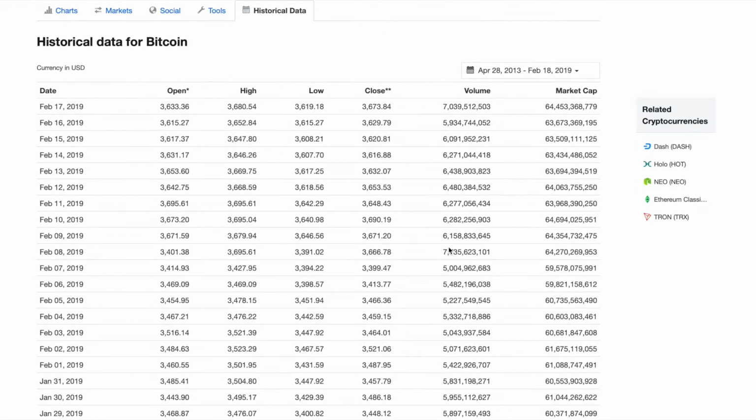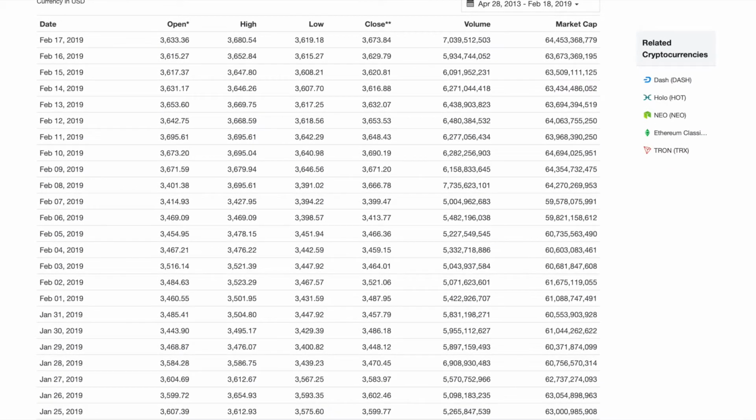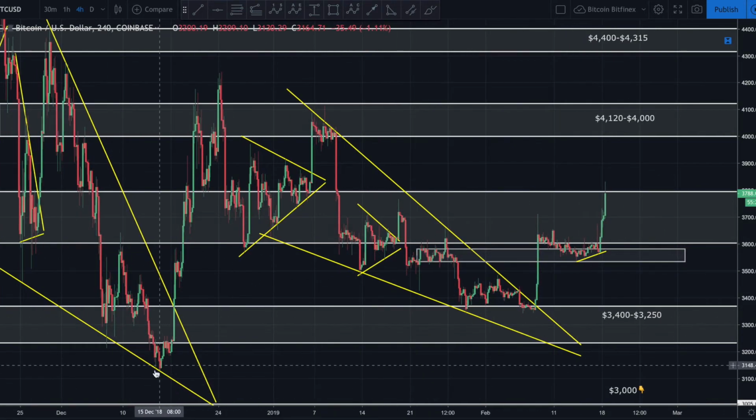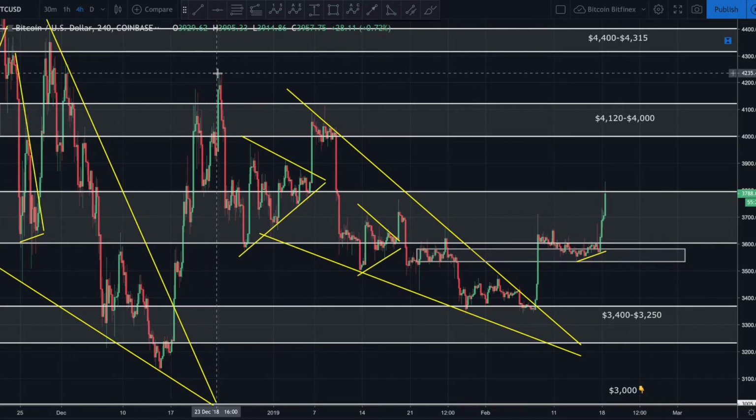But looking in the past, when we've had major spikes, let's correlate that to volume. We had this major spike back here on December the 15th, where we had this little bull run where we went from 3,100 or 3,150 all the way up to about 4,200. Again, I'm looking at Coinbase. Those prices will vary depending on your exchange. But we had this major move up that started on December the 15th and ended around December the 23rd.